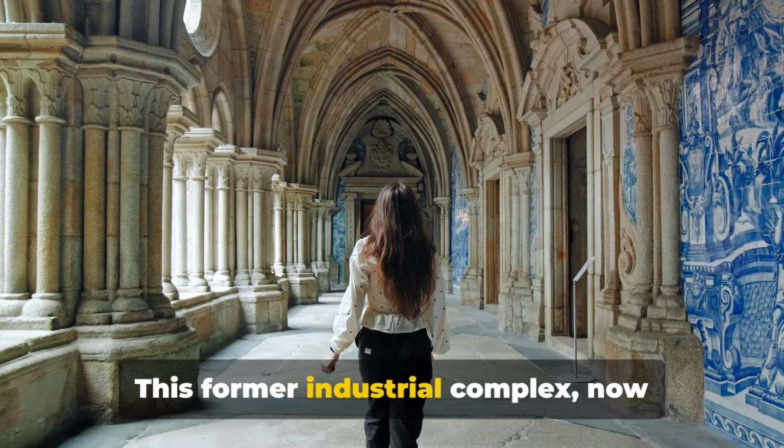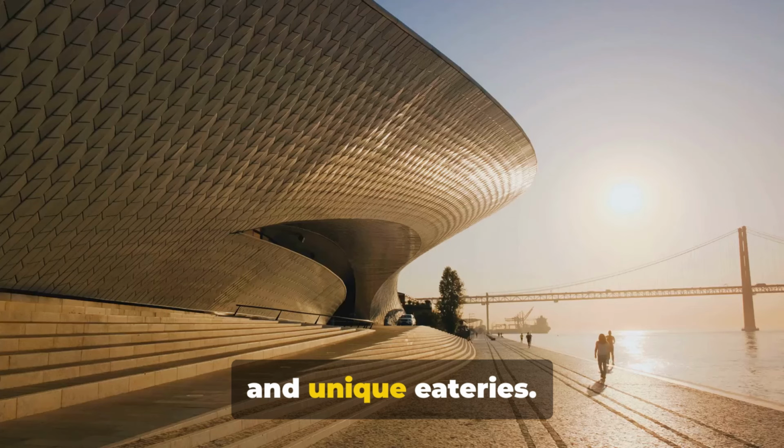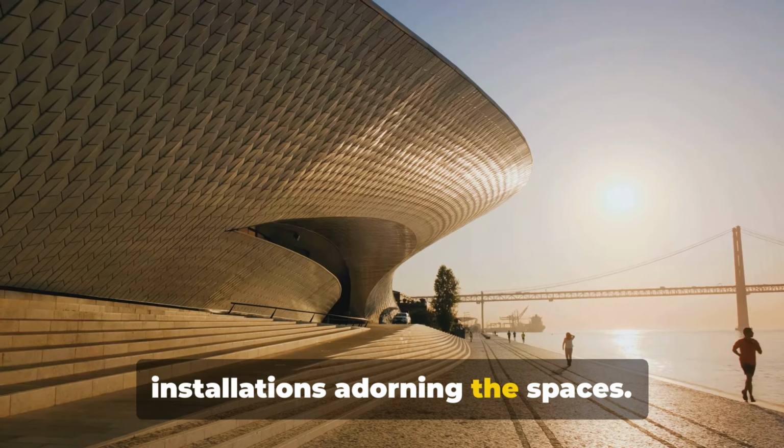This former industrial complex, now transformed into an artistic haven, is home to a myriad of boutiques, galleries, and unique eateries. Every corner is a feast for the eyes, with vibrant murals and innovative installations adorning the spaces.